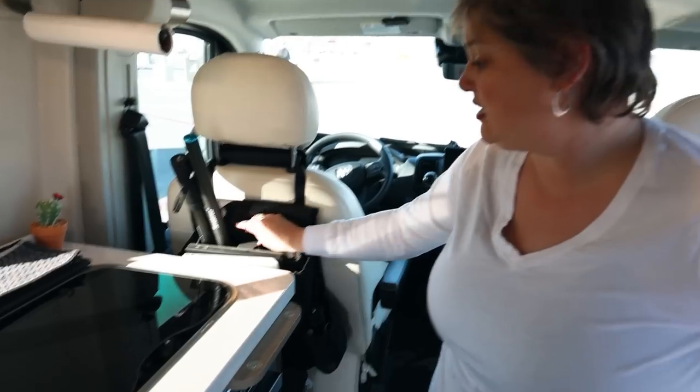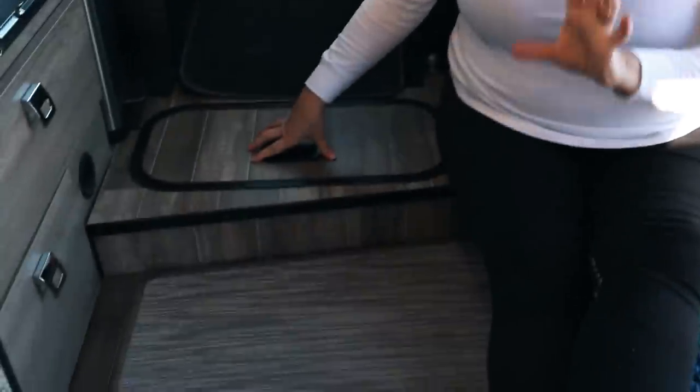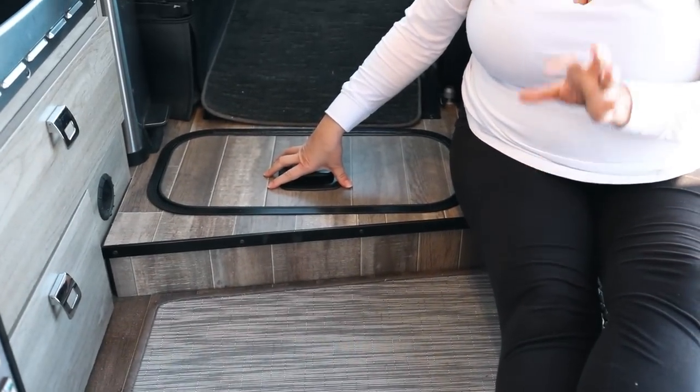This is fantastic because this stuff needs to stay tight and secure. So keeping it on the back of this chair keeps it nice and snug, and when we're going down the road with me working, I can sit in the front seat and just reach over and grab my laptop and pull it out and work while we're going down the road. This right here is proof that Winnebago used every little bit of space in this van.